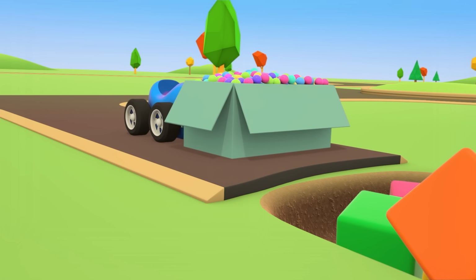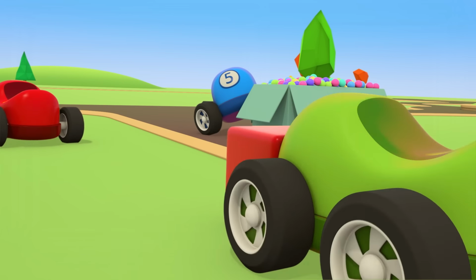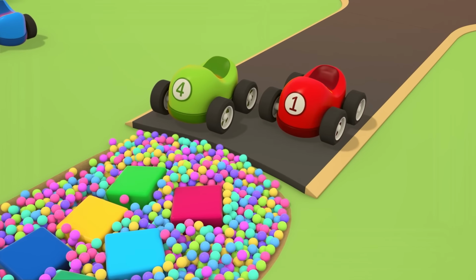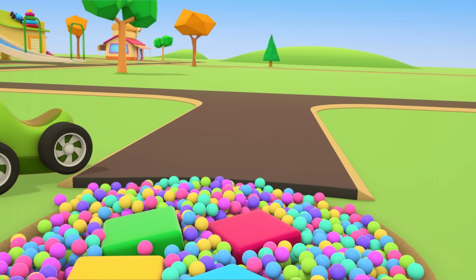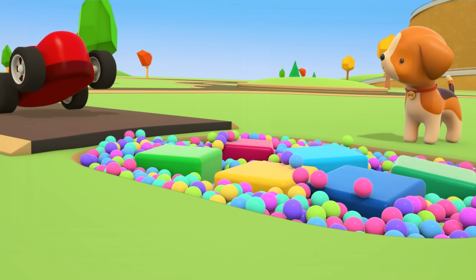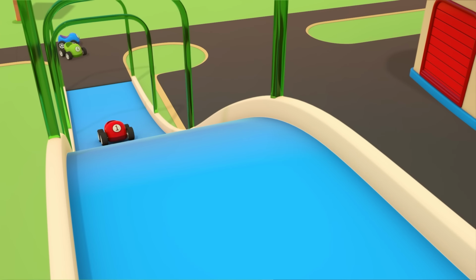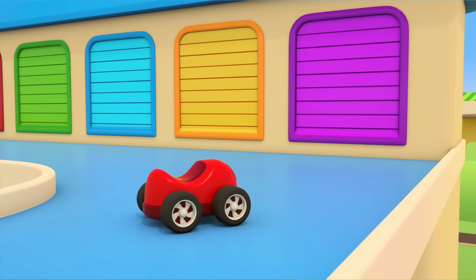But what if we pour little balls into the hole? Let's try that. The road is more level now. Who's going to try driving across it? The little red car. No, we still can't drive down the road. The little cars are off to find help. Helper cars, who can help us repair the road?